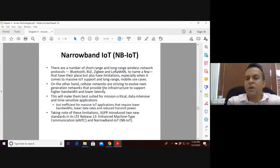But what is the advantage? I will explain to you how we are overcoming the problem of cost and power. But what is the advantage? What is the motivation to use our normal cellular network, I'm talking about 3G, 4G, and everything? Your mobile phone is already using it. What is the motivation to use such a network for IoT?